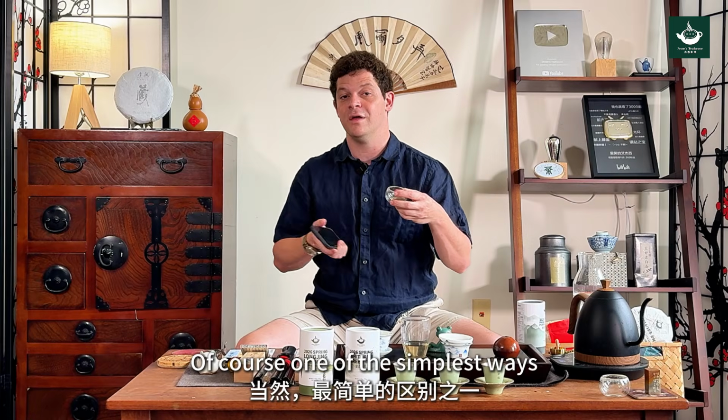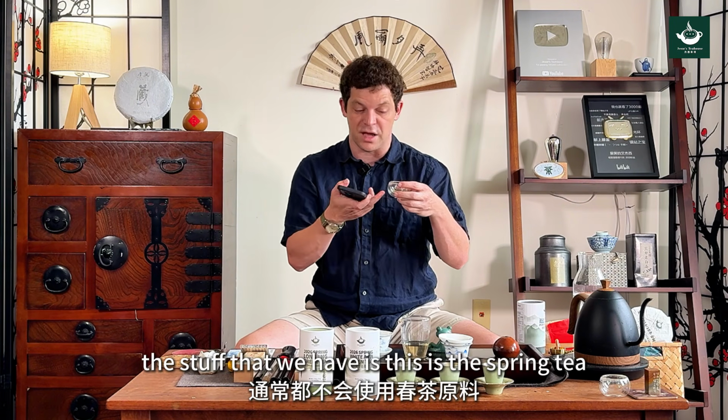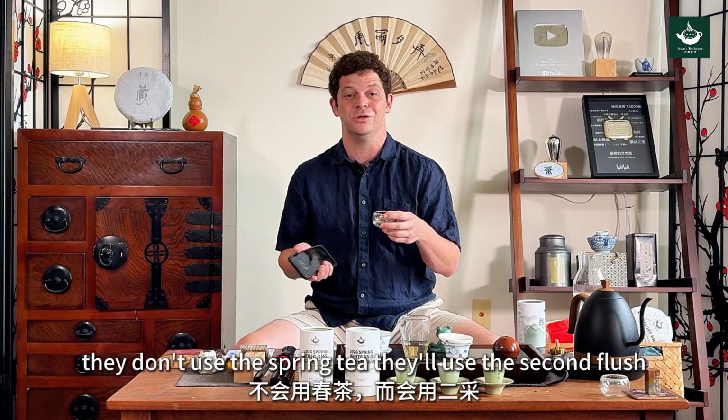Of course, one of the simplest ways the lower quality jasmine is separated from the stuff that we have is this is the spring tea. Normally tea that's made specifically for export for lower markets, they don't use the spring tea. They'll use the second flush, third flush.